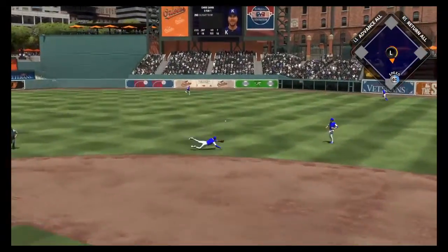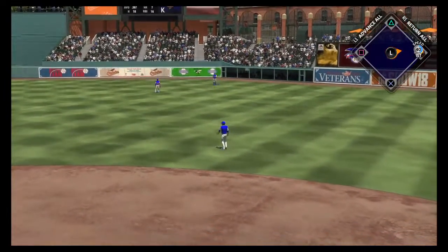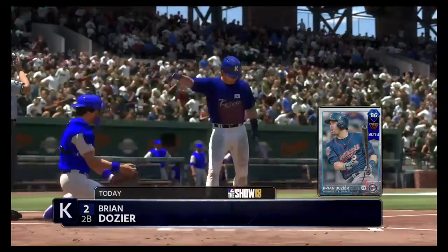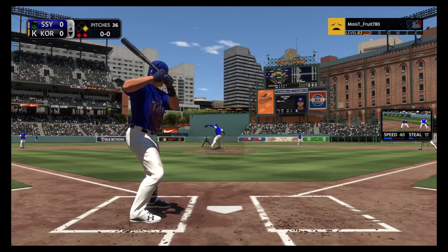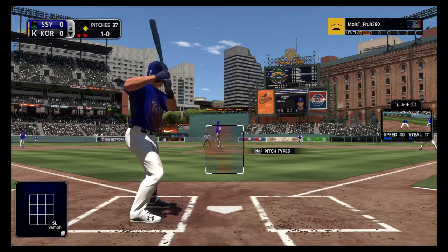Hit sharply on the ground. And a diving effort there, but it'll come up empty. It's a base hit. Digging in to try it again, Brian Dozier. And recall he doubled his first time through, but was thrown out trying to stretch that into a triple. Ball 1 to start the at-bat.